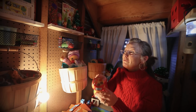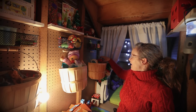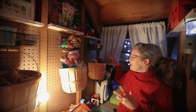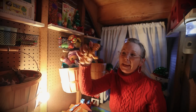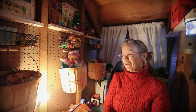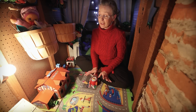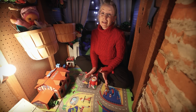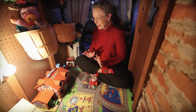I'm so in love with this space. I want to just stay in here. We have lots of little toys, like Tonka toys and things like that, and a big basket of animals for them to play with. Oh, I'm in heaven. All right, so a lot of the other fun things that are in this room were left behind in the attic of this house, and we are just thrilled.